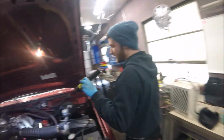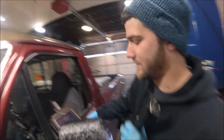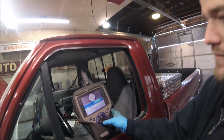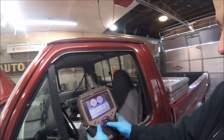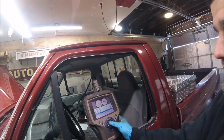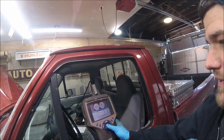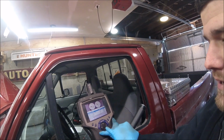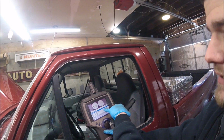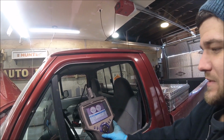So then we used our scan tool a little more. I'll just see if we can show you here. We were watching what all the sensors are doing, watching all the live data feed. As the engine was running, we noticed that even while we were not touching the gas pedal, the throttle position was at 20%. So I was a little suspicious of that.